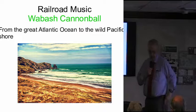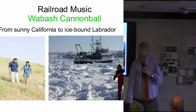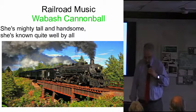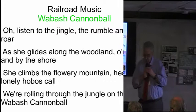From the great Pacific Ocean to the wild Pacific shore, from sunny California to ice-bound Labrador, she's mighty tall and handsome, she's known quite well by all. She's the Beau's accommodation on the Wabash Cannonball. Oh, listen to the jingle, the jumble, rumble, and the roar. Our eastern states are dandy.